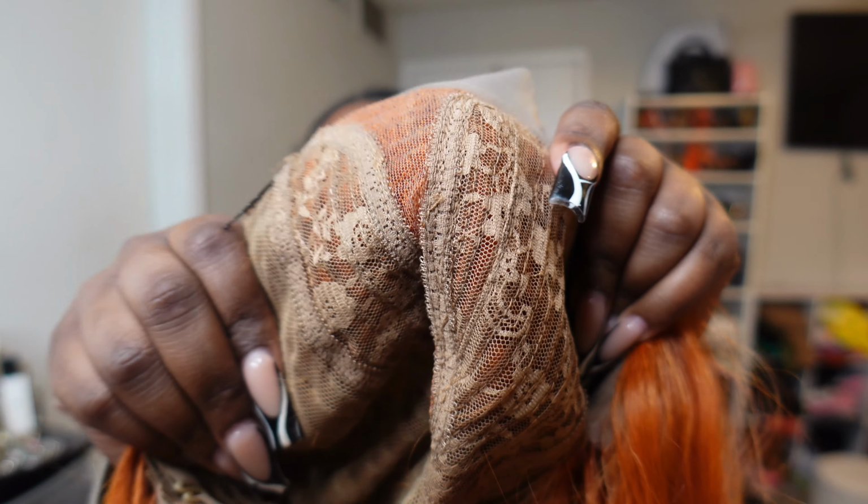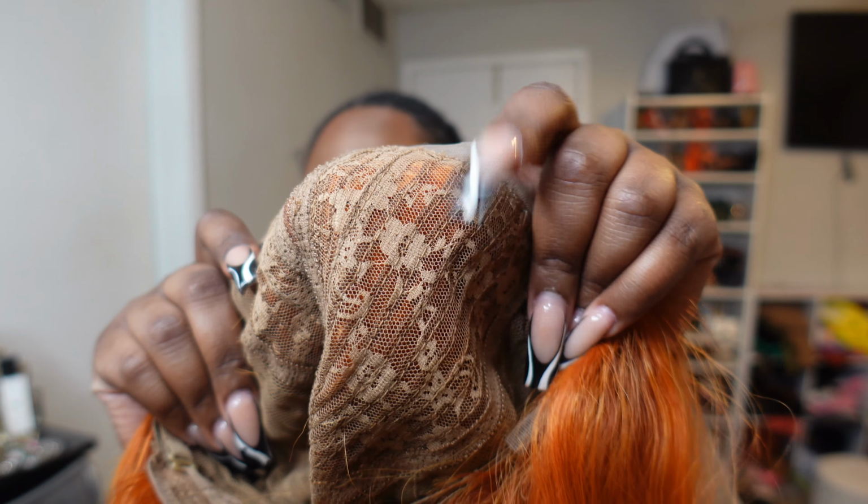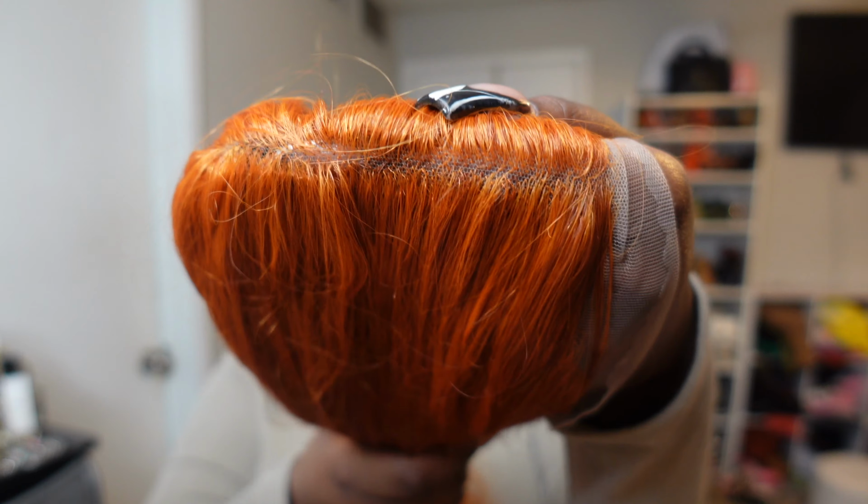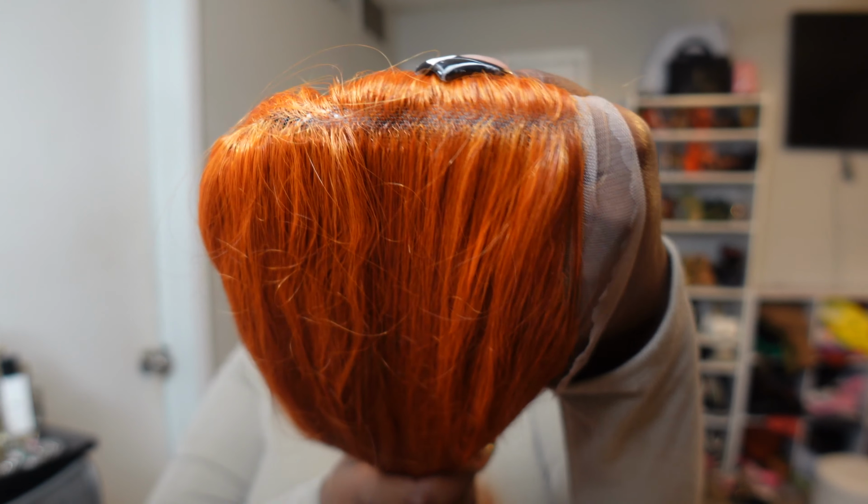It is a T-part wig, so the wig is constructed here, but the knots are already bleached, as you can see. And look at that. No black knots. The knots are bleached. I love that. Oh my god. So Gorgeous is a lifesaver. You can just put them on. Of course, you're going to have to cut your lace, but you can just put it on.